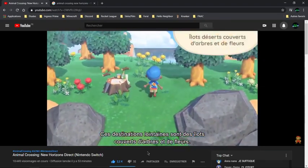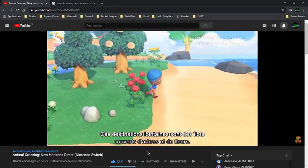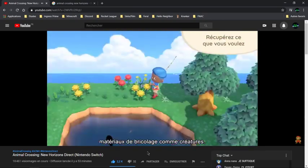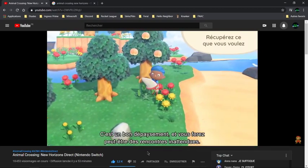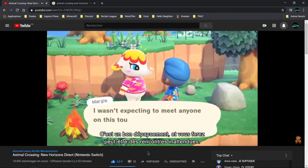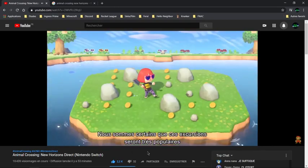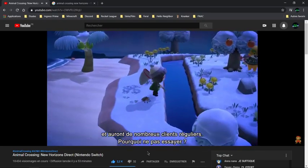These far-off destinations are small deserted islands full of trees and flowers. Of course, you can take many items back home with you, whether it's DIY materials or creatures. It's a nice change of atmosphere, and you may experience some unexpected encounters. We're certain these tours will prove to be one of our most popular services, leading to many repeat customers. Why not give it a try?